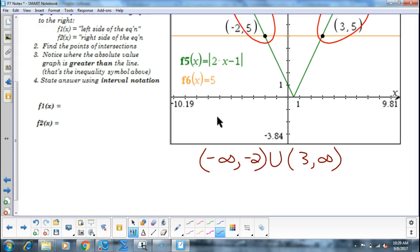Don't forget P1, P2, P3, P4. You can do P5 now, because we're done with P5. And you can get a very good start on P6, or I almost said P6, P7. You can get a really good start on P7, because the only thing that we have to do yet in P7 is vertical motion. Okay?